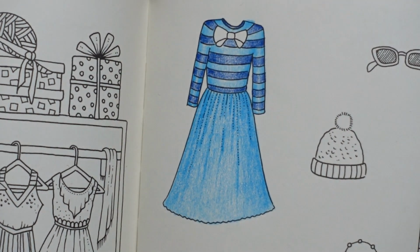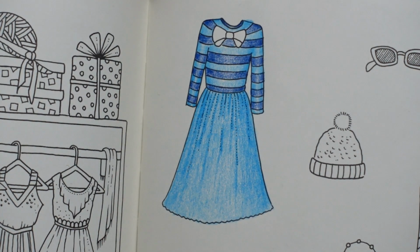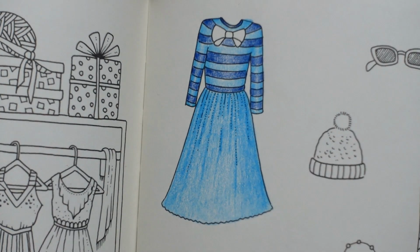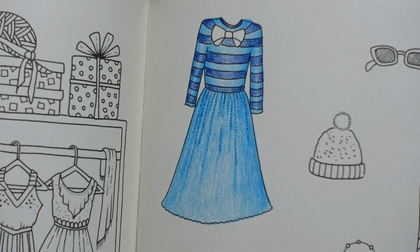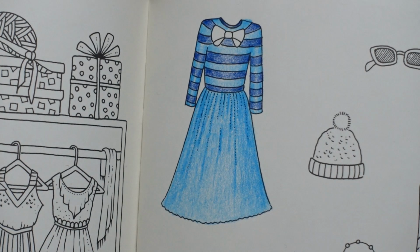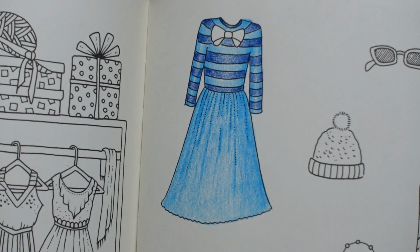Now our bow. Now I'm thinking, you don't have to do what I'm doing, but a red bow might just stand out on this sort of outfit and work. But you might think, no, no, no, what on earth are you thinking? But that's what I'm going to do. And you can decide. You don't have to copy me.